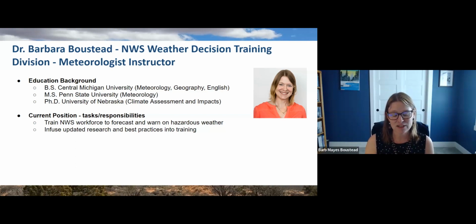So data assimilation of satellite winds wasn't a language I spoke as an undergraduate, but it certainly became one when I was working through my master's degree, and understood that satellites could have a contribution to weather forecasting beyond just looking at the cloud pictures and seeing what was ongoing with the weather, that satellite data are ingested into our models and become part of the initial conditions that help drive model results.